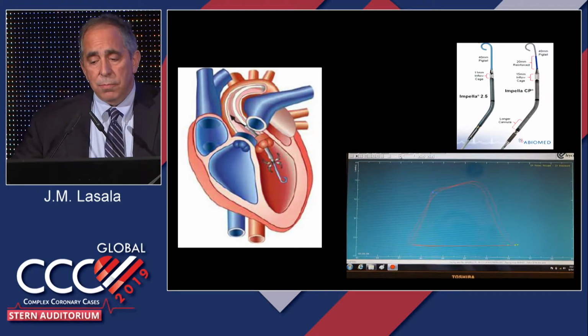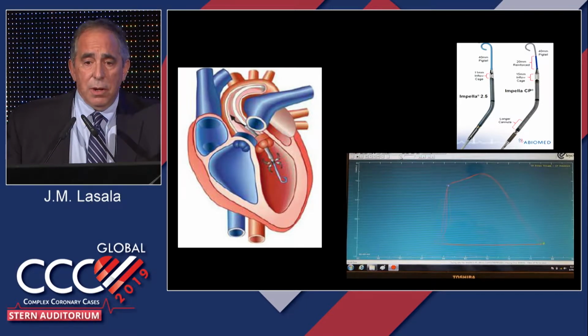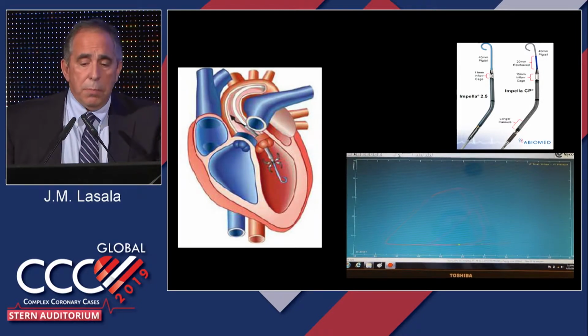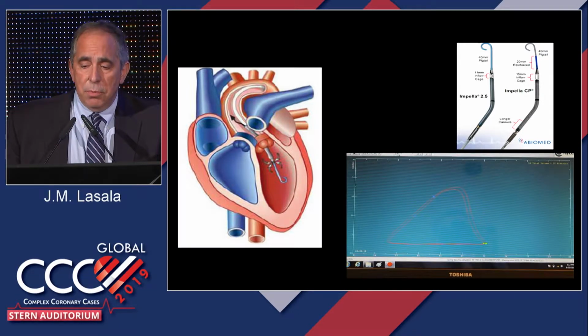Why? What's going on? The classic PV loop that we sort of learned out in our first year of medical school actually comes back and has significant relevance. Here is antegrade flow being pumped out of the LV, producing a leftward shift in that PV loop, considered favorable from an energetic standpoint and from a hemodynamic standpoint.